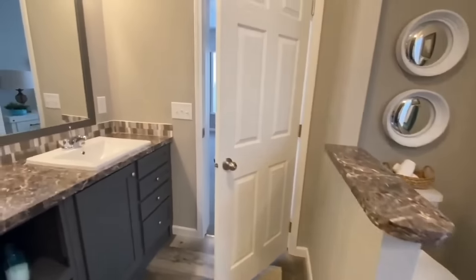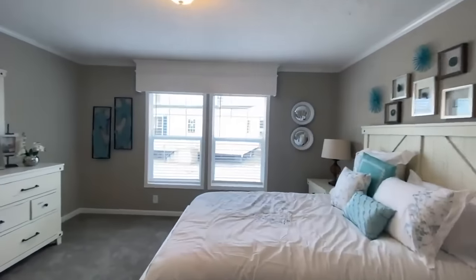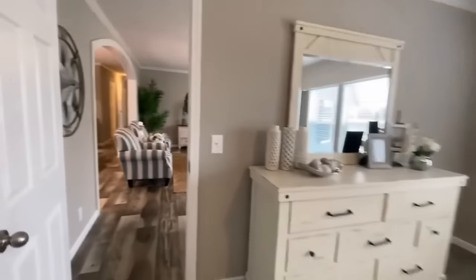What y'all think about this home? It's pretty. Very nice.